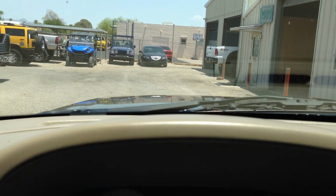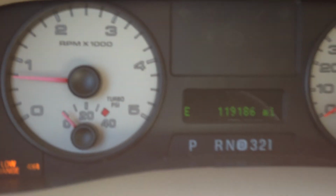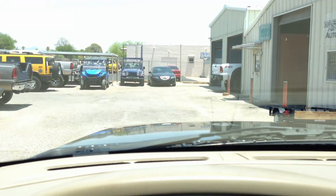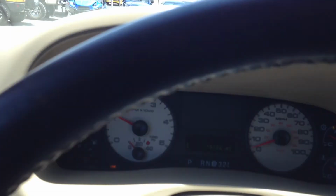Then we're in reverse. Four low. Oops, that's four low. And now we're going to go to four high. Now we're in four high. There we go. Drive. Reverse. All right, let's check the parking sensors here real quick.